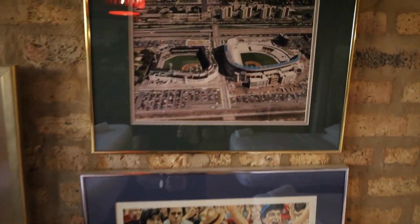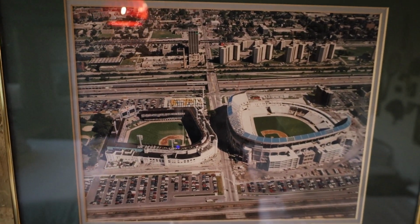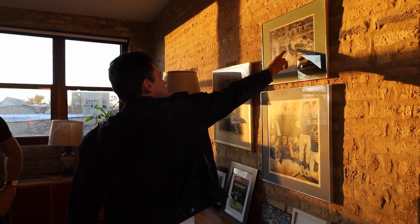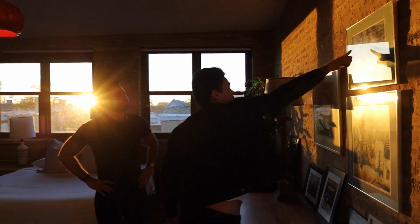That's a cool picture. What is that a picture of? Wait, where is that? How do they do that? Oh, you know what it was? That's the old Comiskey and the new Comiskey. They built them side by side. Is that how close they were? Yeah, I didn't realize they were even that close. And that's the Dan Ryan right there.